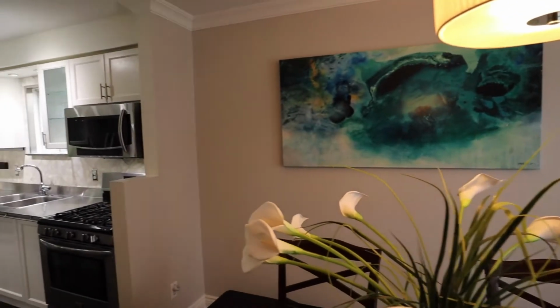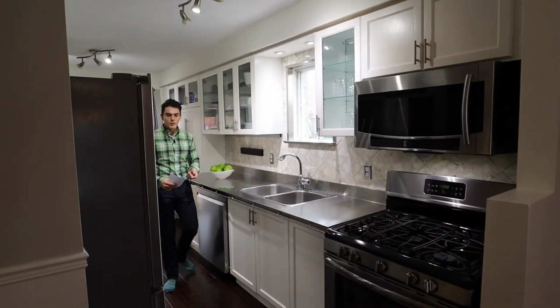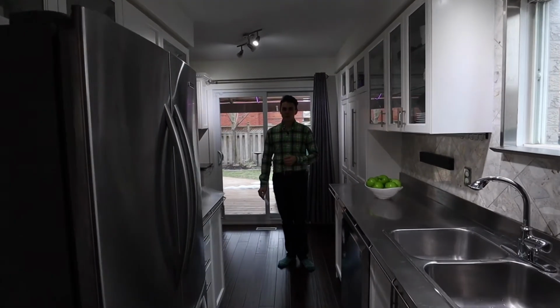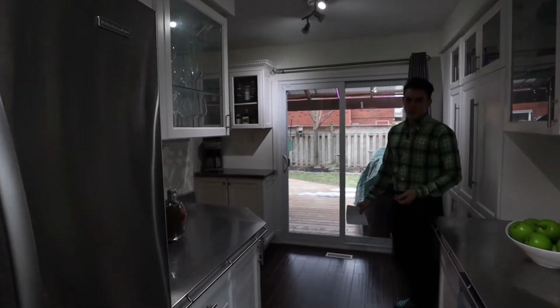Lots of cupboard space in this kitchen, which is great. A lot of the buyers at this price point are going to be coming from a townhouse or a semi, looking for that detached home, and you're going to get a little bit more size and space in this one than the homes that you're accustomed to. For buyers coming from a Toronto condo, again, you're going to be spoiled for space here.